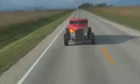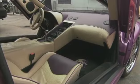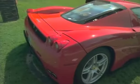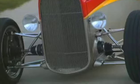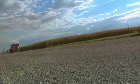For a little more perspective on the matter, this $275,000 Lamborghini would get there in 3.6, and this $1 million Enzo Ferrari can do it in 3.3. Both supercars have V12 engines, while the Quadra-Deuce is rolling with a V8. Of course, it helps when those 600 horses are pushing a mere 2,500 pounds.